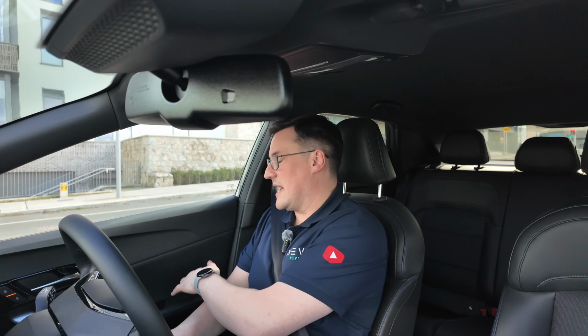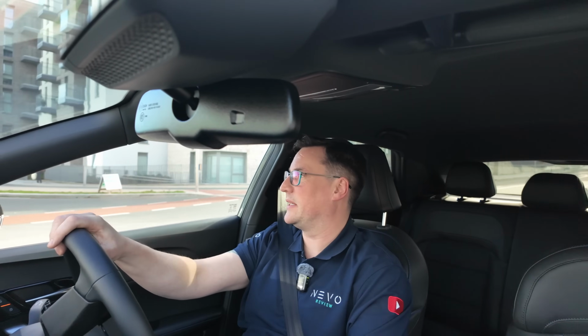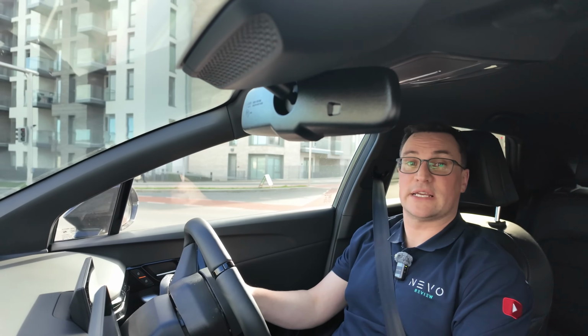Seats are comfortable, and I love an armrest, and it's got padding either side. If you haven't taken one for a test drive, that would be my first step, as you can imagine, is try and take it for a test drive if you can.